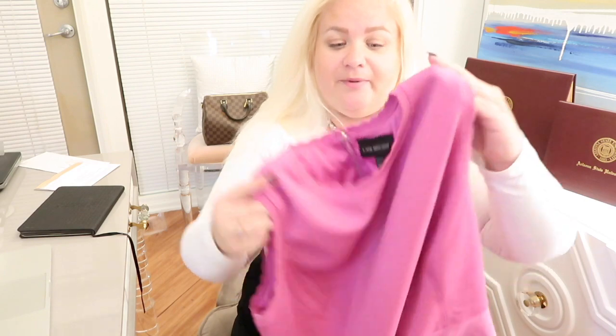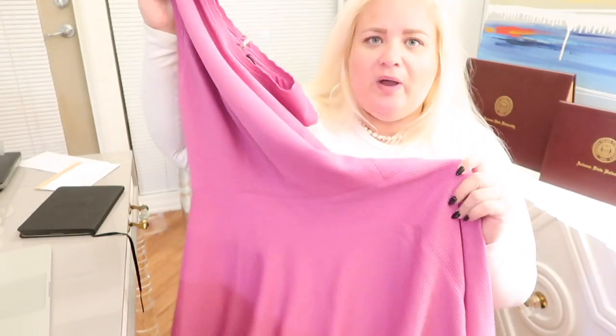I'll probably wait until it's warm enough out to not need a blazer or anything else, or I'll just wear a button up underneath it, and I'll just tuck it into Spanx or something so it doesn't show. So I'm super excited about this because I already tried it on and it looks amazing on. It fits so well. It's got a little bit of a stretch to it.